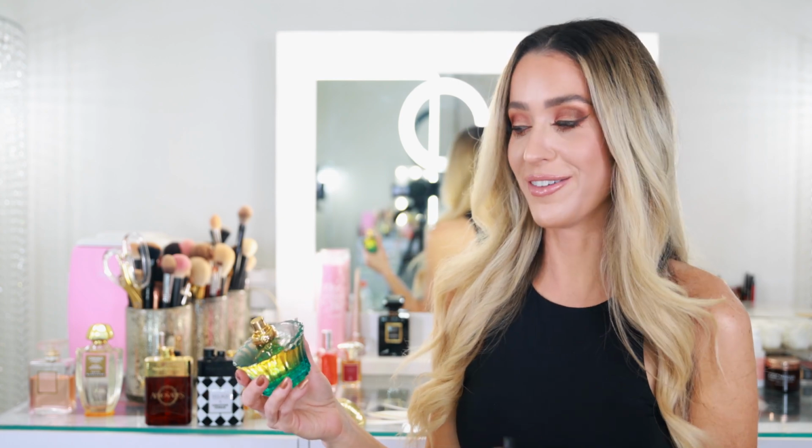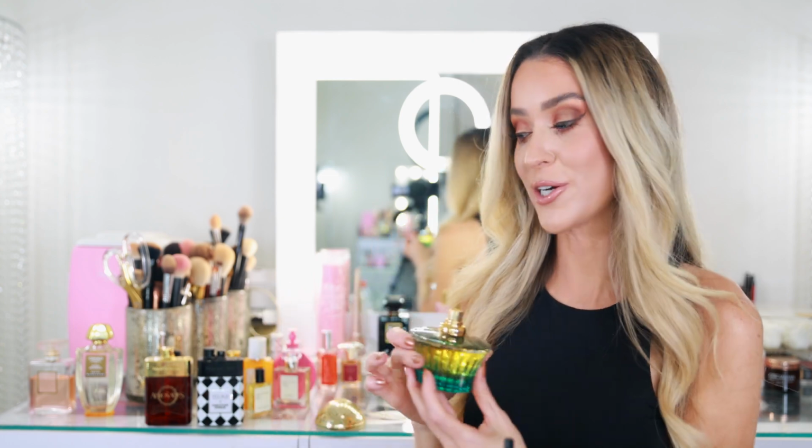If I really like something, I'm going to wear it regardless. I will just enjoy it myself. And I do like this, but not enough to hold on to 3 bottles of it. So that's why today I'm decluttering 2.